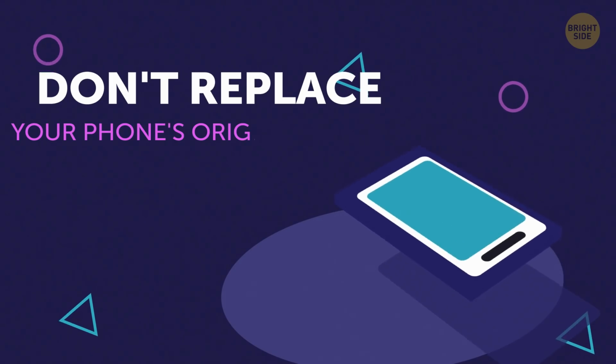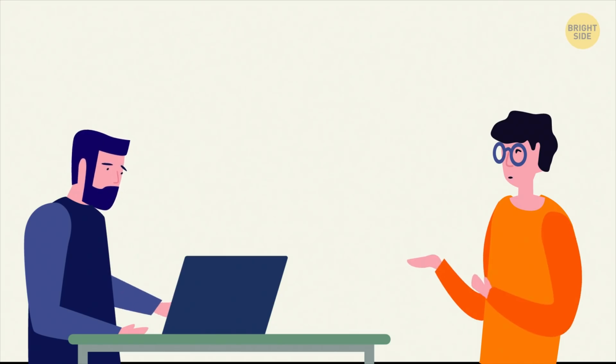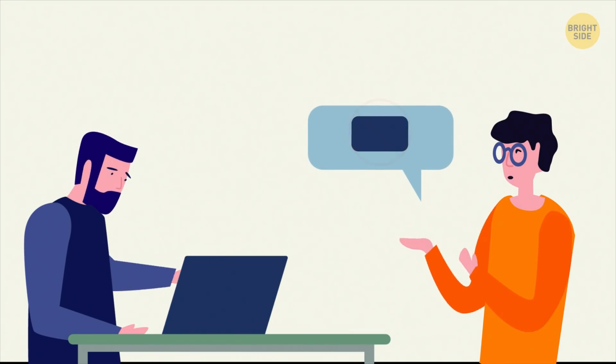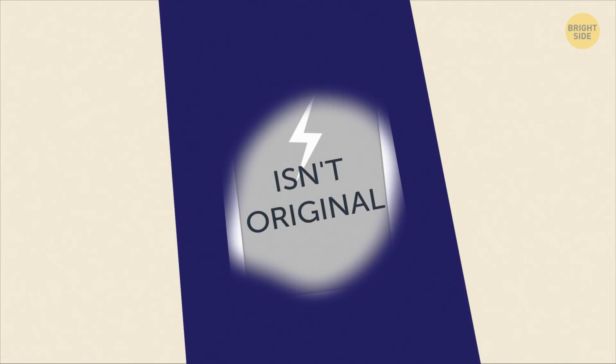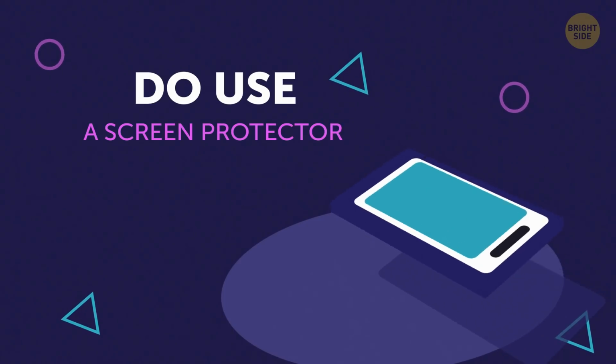19. Don't replace your phone's original battery with a cheap alternative. And if you take your device to a service center to have the battery replaced, always check what they put in during the repair. If the new battery isn't original, it can not only fail to work, but also shorten your phone's life.